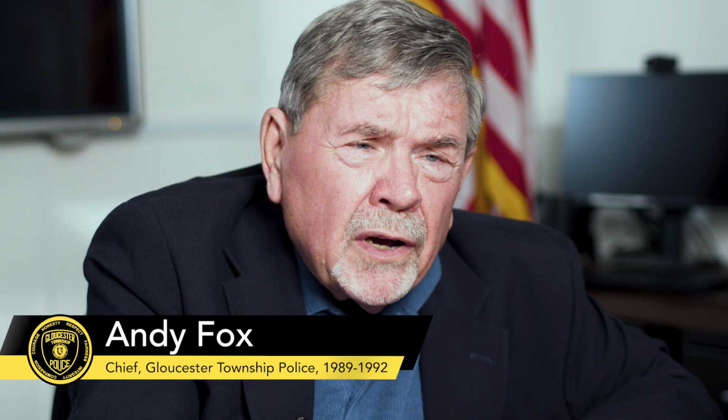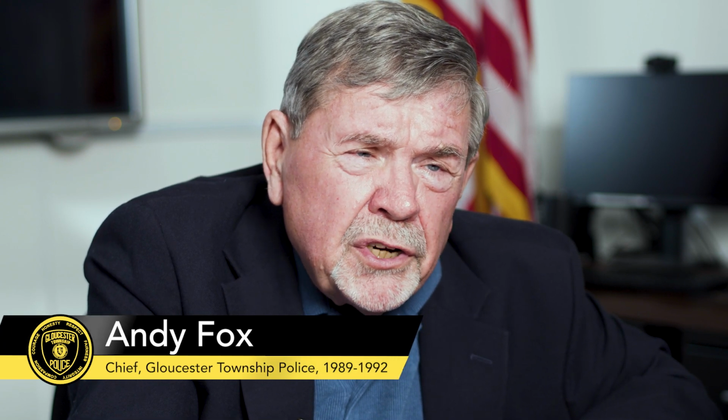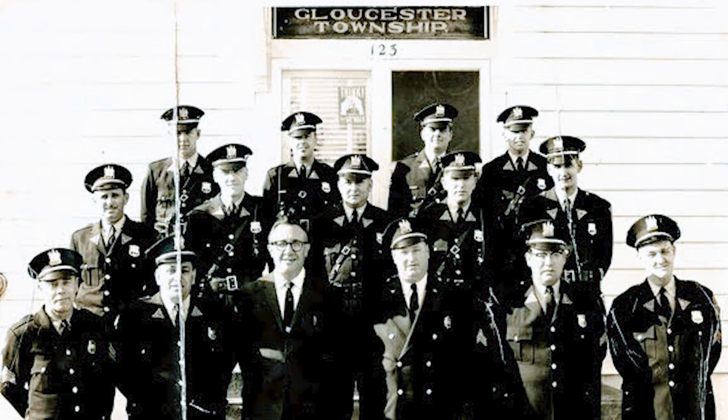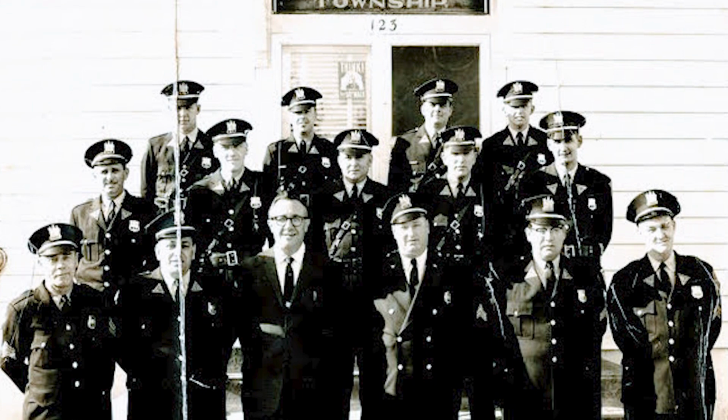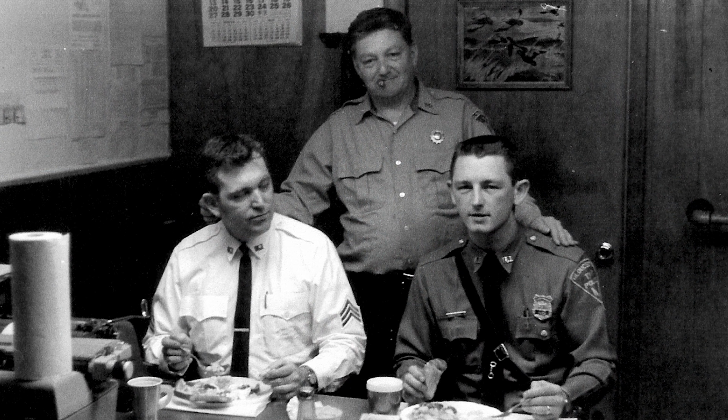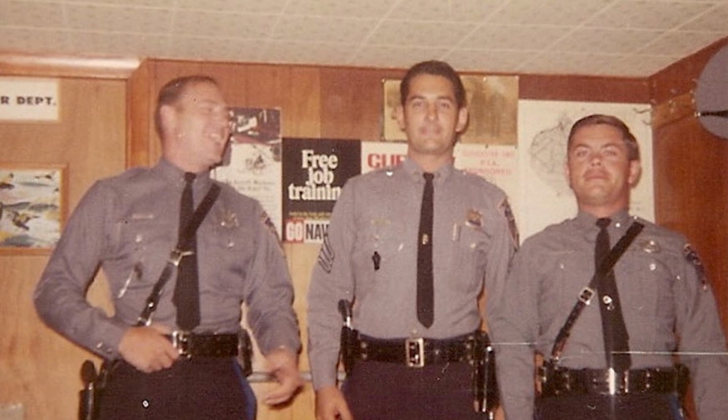My name is Andy Fox. I was chief from 1989 to 1992, and my badge number was 12. My career with Gloucester Township Police started in 1968 on my 25th birthday. We were in an old schoolhouse with everybody else. All the town offices were in these 3 rooms which had been classrooms. We were down in the basement, and I'm not going to tell you what a horror place that was.